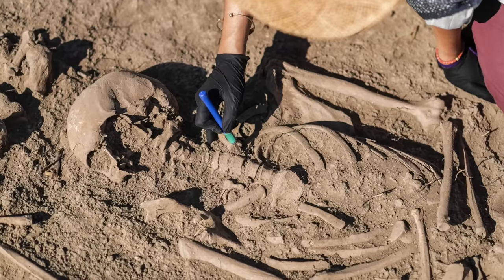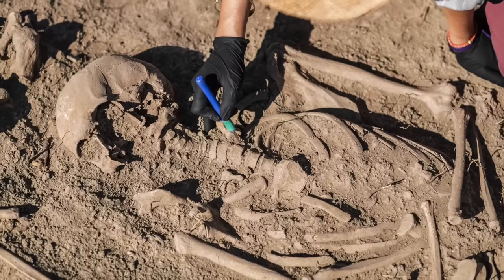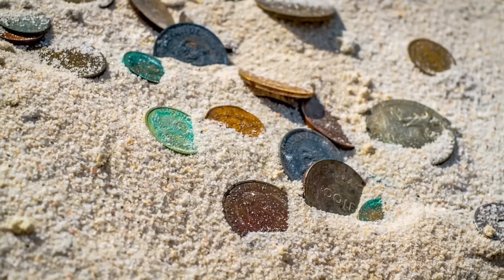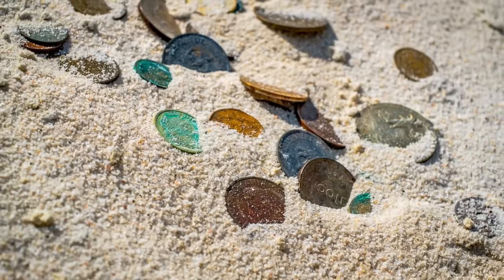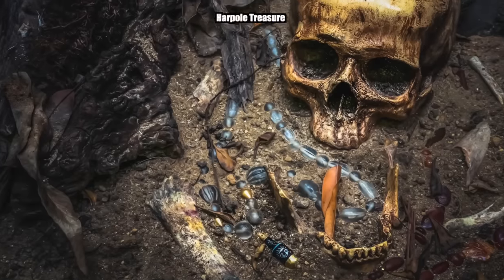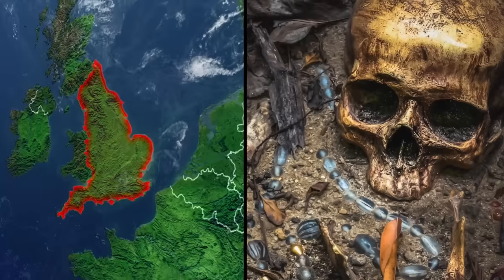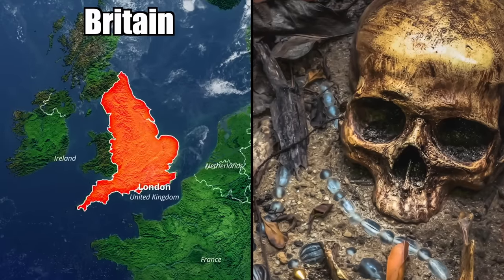It was part of a much bigger discovery when an elite female burial was unearthed in 2022, complete with other intriguing treasures that have yet to be fully studied. This treasure trove is now known as the Harpole Treasure. It is thought to be part of the most significant female burial from its era ever found in Britain.